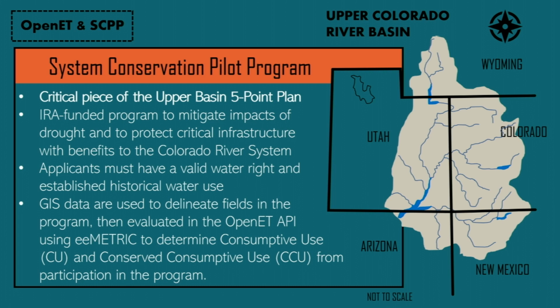just anything that is going to help build your resiliency by leaving water in our system as a benefit to our system to protect critical infrastructure, things like that. The program is funded by the IRA, and basically the four corners of the program is that the person must have a valid water right, they must have an established pattern of historical consumptive use.